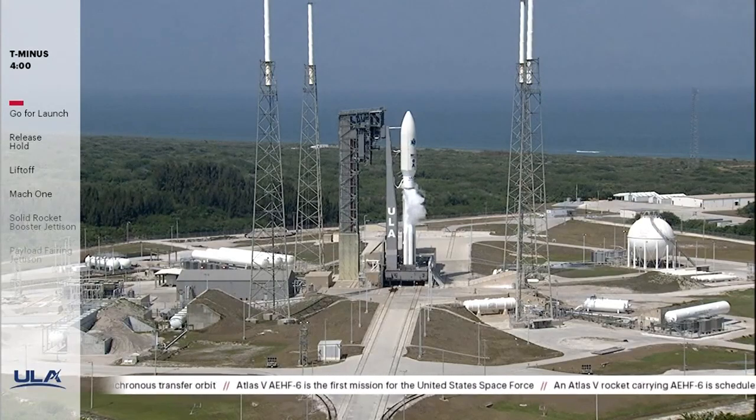A final status check of Atlas, Centaur, and AEHF-6 readiness is conducted at T-minus 25 seconds. At T-minus 3 seconds, the RD-180 engine will roar to life. After liftoff, you'll hear the voice of Jesse Gonzalez providing launch vehicle ascent data.